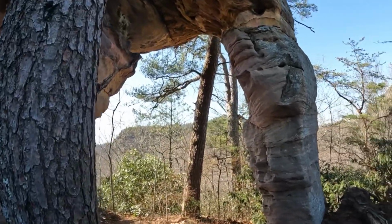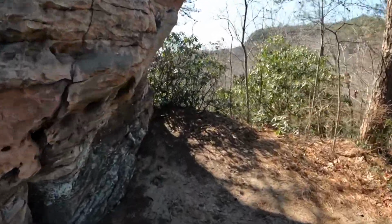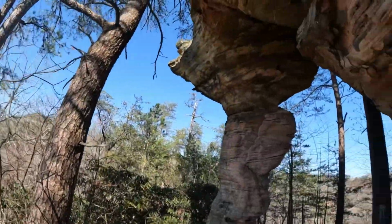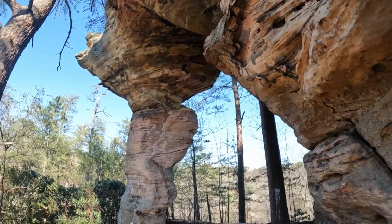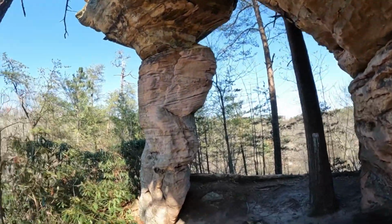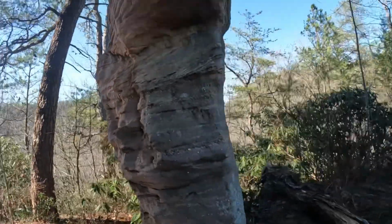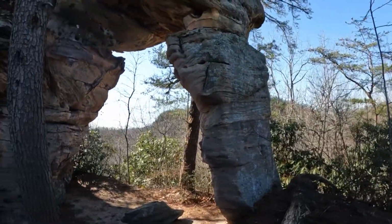Used to come here a lot as a kid. I ain't been here in a few years. But it's just got amazing views. A lot of people have never seen these arches because they're on private property. Again, this is the arch right above the big arch of the Native Twin Arches.